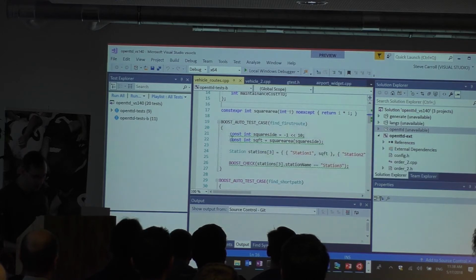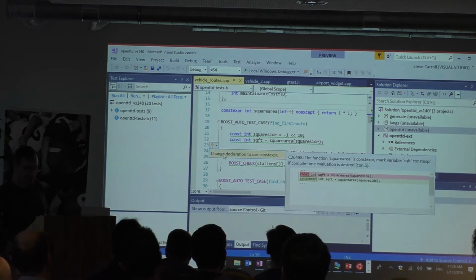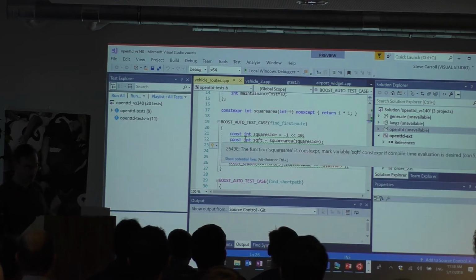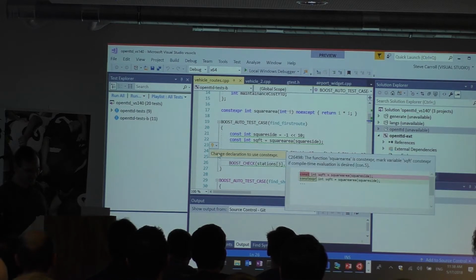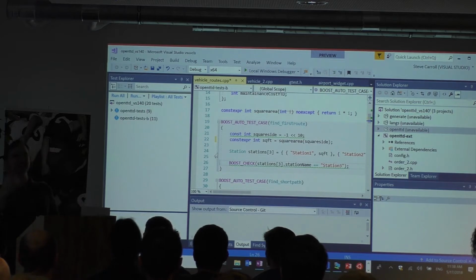Oh, come on. There, I got it, guys. Change declaration to use constexpr. Would you like this? Should we ship it? And you can see we give you a quick preview, and I click the button, and then it just changes the, oh, really? I got it. Yeah. All right, good. I'm as good at that as I am at Pong.